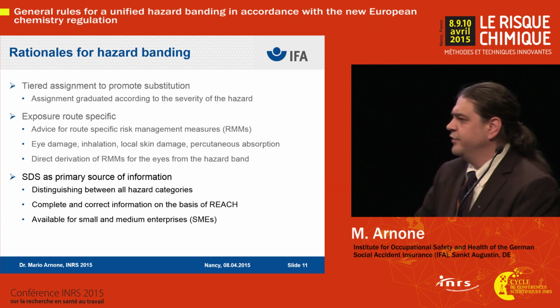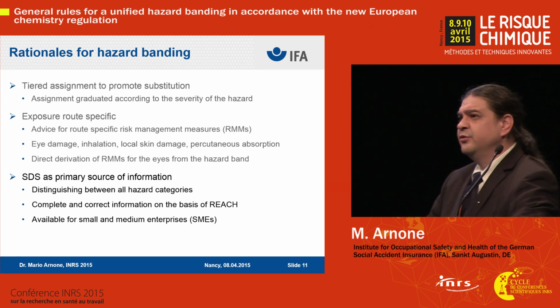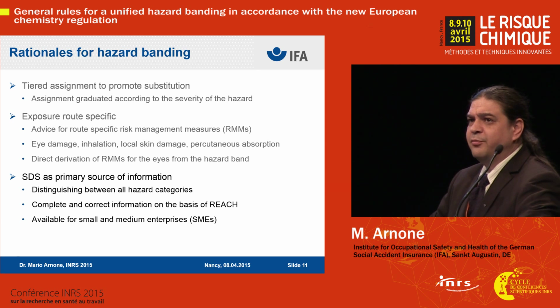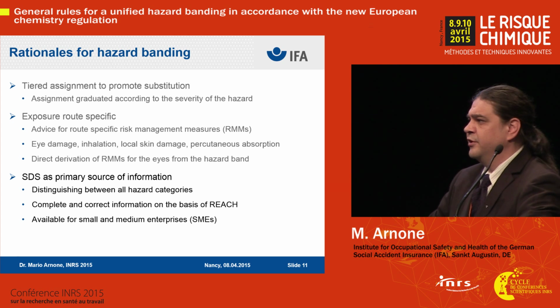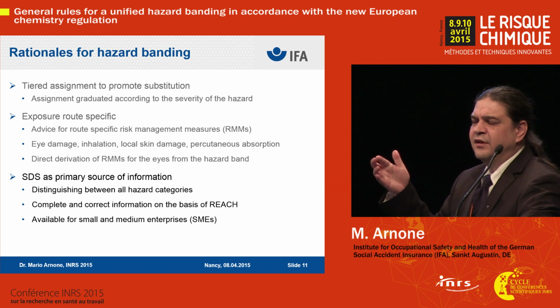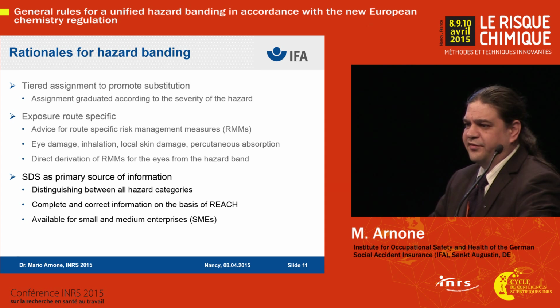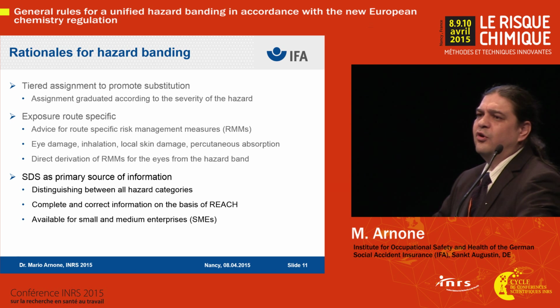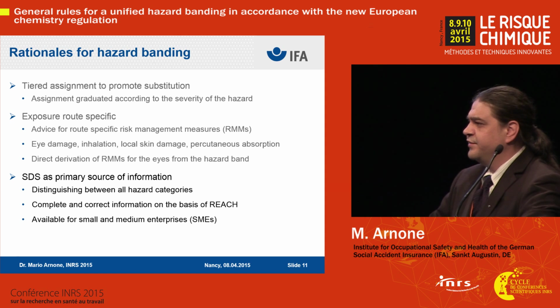So, now for the application of this hazard banding, the programs that apply it need to know which hazards can occur, and the primary source of this information for the users of chemicals are the material safety data sheets of the products, the safety data sheet, SDS. And the advantage of the safety data sheets in comparison to the label is that in the safety data sheets a distinction between all hazard categories is made. So on the label you only see H314, severe eye damage and skin burns. But in the safety data sheets there are categories 1A and 1B, so you can make a little more distinction between those categories if available.